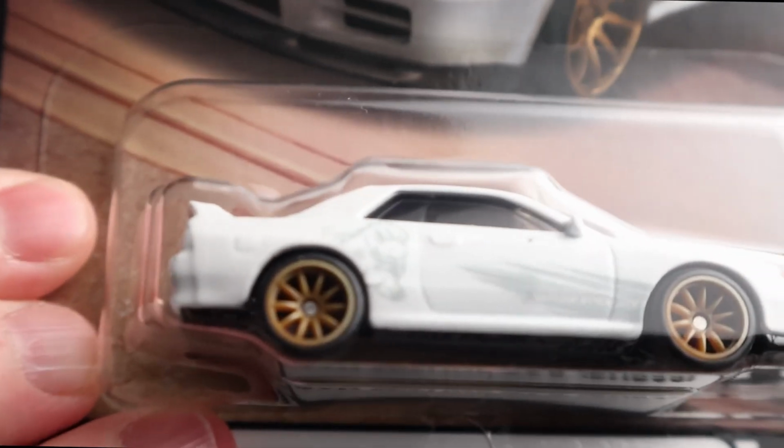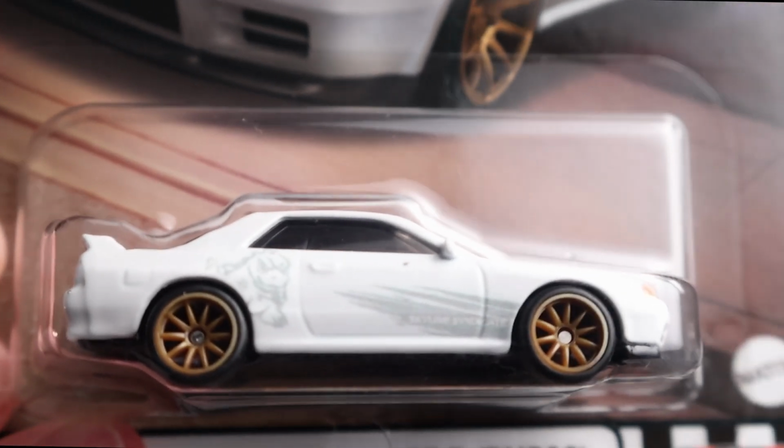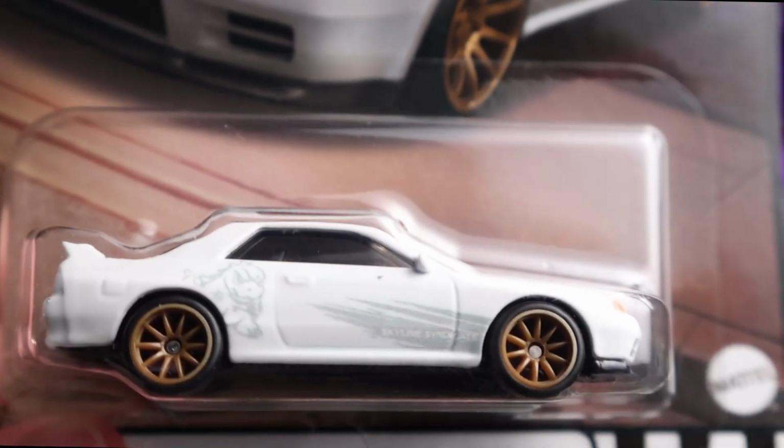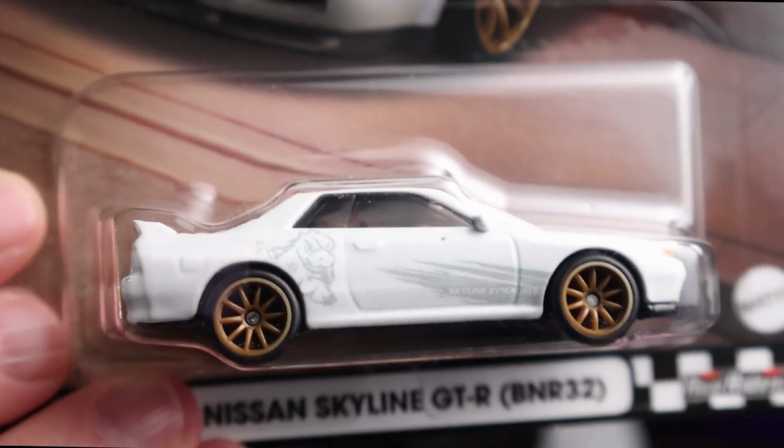I very much like the R32. It's one of my favorite Hot Wheels castings. I've liked all of the basic releases that they've done, and this one has the sort of ghost image of the Godzilla towards the back fender. That's pretty cool. So it's fairly clean, with that very light deco towards the back. This obviously goes very well with the basic one, the one that we saw in the basic line a couple of cases ago.